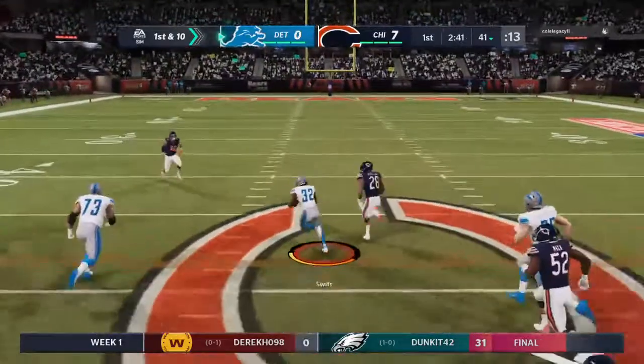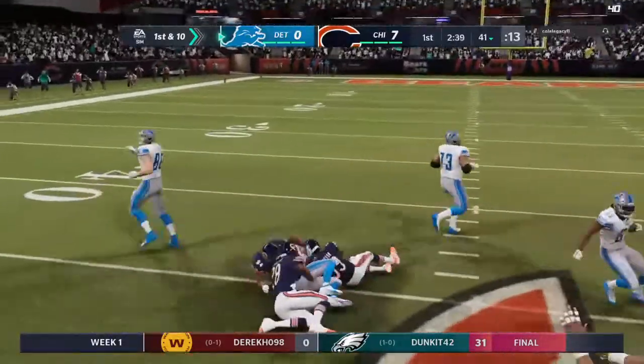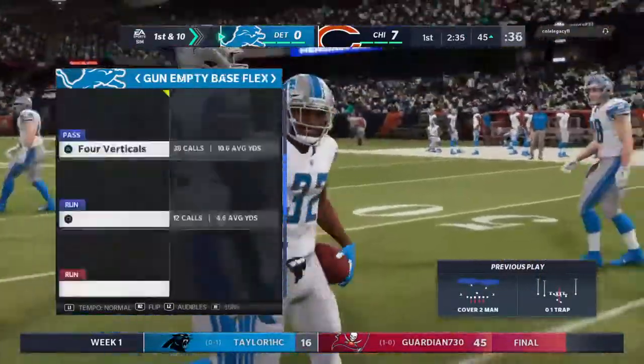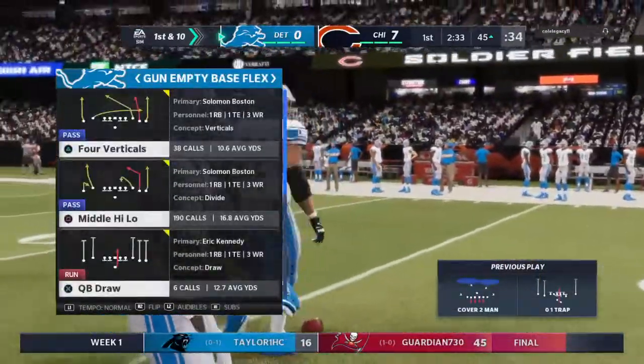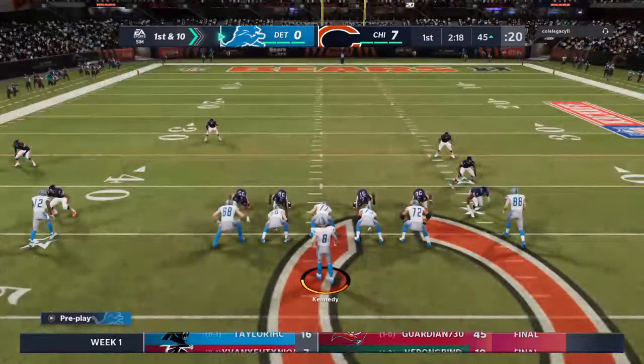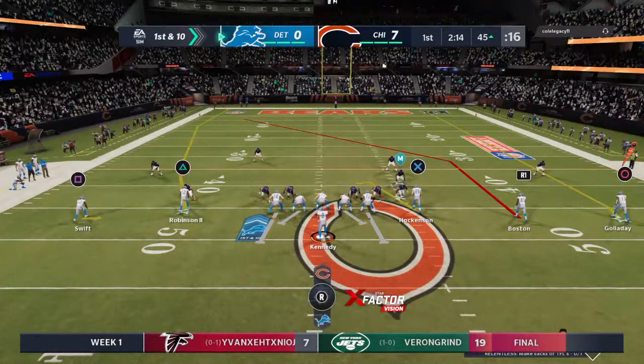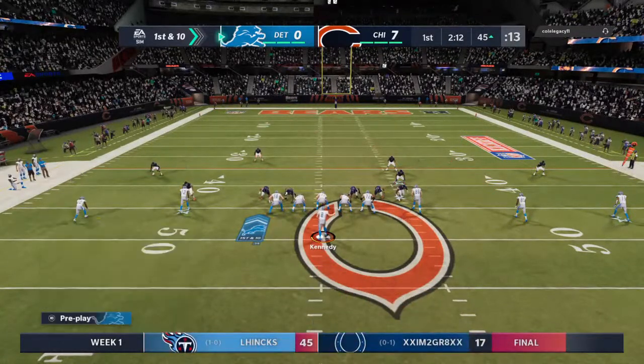They'll run for the first time with DeAndre Swift. And he'll be taken down across the 50 at the 45 in enemy territory. A good gain again. That's now 31 yards combined on those last 2 plays. So into Bear territory now. This is 1st and 10 at the 45-yard line.